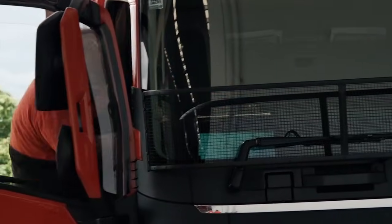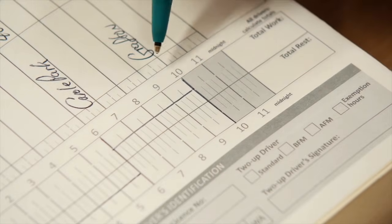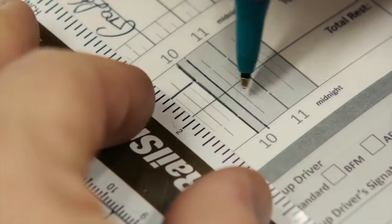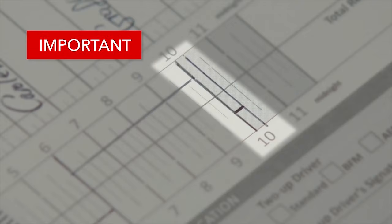And now I'm going to have a 15-minute rest break. Each gap indicates a 15-minute section, and there are 4 indicating an hour. When you switch from work to rest, or rest to work, you must draw a vertical line. A recent survey of transport employers indicated fines received for not ruling vertical lines.